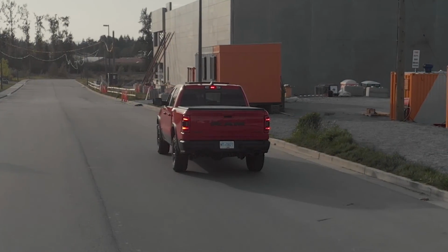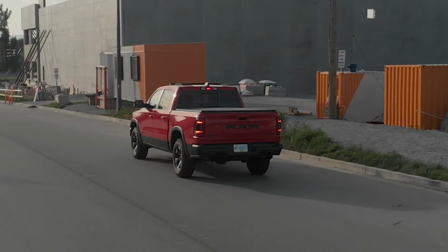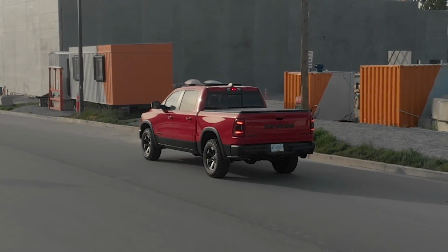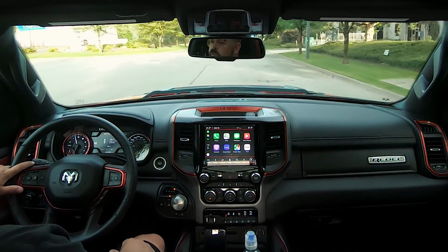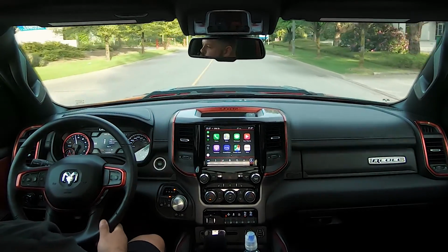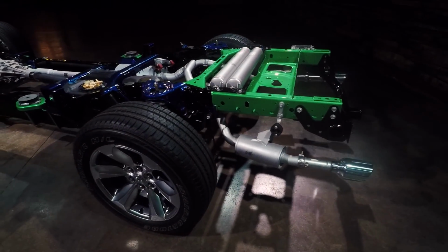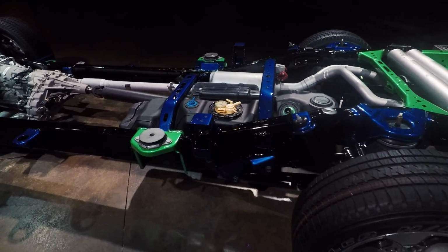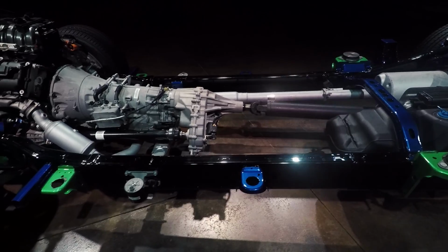As good as the interior is, out on the road is where the 2019 Ram 1500 really shines. Two things are immediately apparent when you set off in this truck. The first is how incredibly smooth it is, and the second is how quiet the interior is. Starting with an all-new, fully boxed frame made from 98% high-strength steel gave Ram engineers the backbone they needed to achieve these levels of refinement.